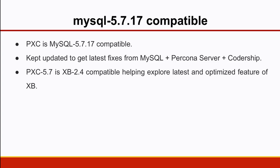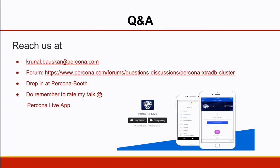It's fully compatible with 5.7.17. We do keep on refreshing it. It's based on whenever MySQL releases it: first Percona Server gets released, and post Percona Server we release it. We also make sure that it is compatible with Codership. When Codership keeps on releasing their releases, we make sure that we also release it. PXC 5.7 is XtraBackup 2.4 compatible. So in a sense, you are getting the latest things available in the market with PXC 5.7.